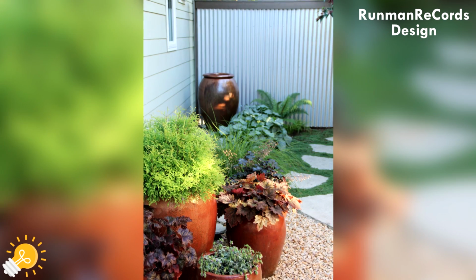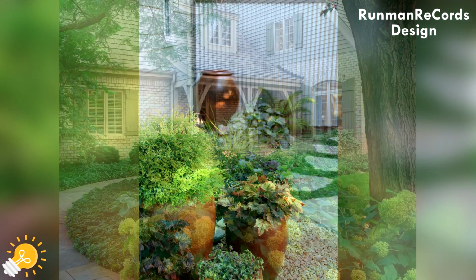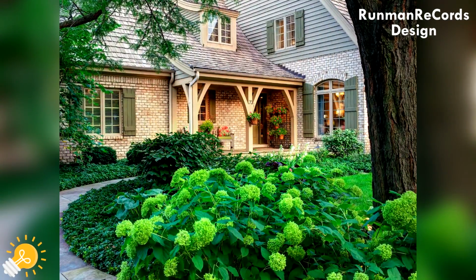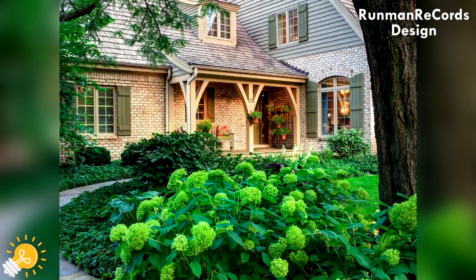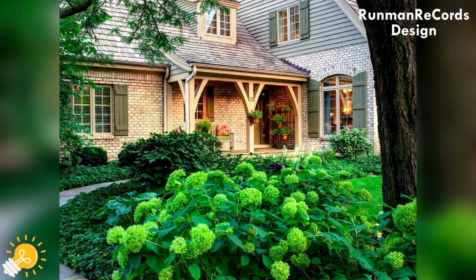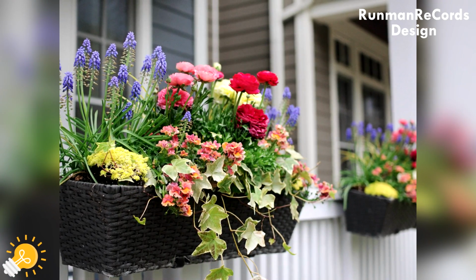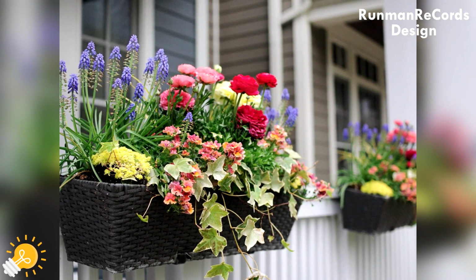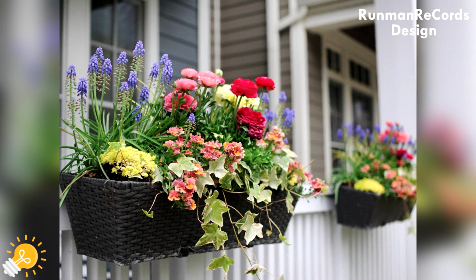Factors to consider before starting a front yard container garden. Before diving into front yard container gardening, think about your space, sunlight exposure, and maintenance level. Are you ready to water those cute little plant babies regularly?